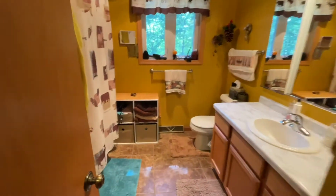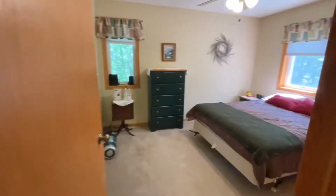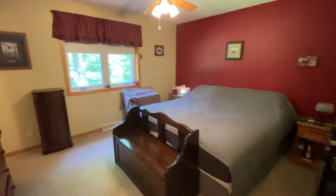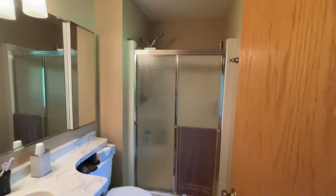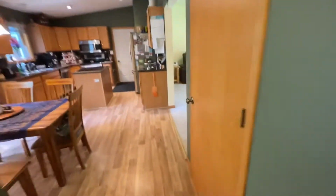Bathroom. It's got a tub shower. It's good size. Got tile floor. This is the second bedroom. Does have ceiling fan. This is the master suite. Nice room for king-size bed there. Big walk-in closet, some built-in dressers down there. And then this is the master bath. Again, you got the tile floor. Nice shower. Coming out of the master, you have the laundry right here, so main level laundry. And this goes down into the basement.